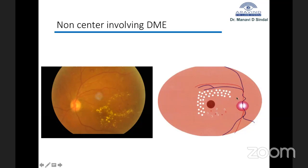There's no avoiding of the papillomacular bundle, all those are older concepts. So wherever you have thickening, like in this area, you will do the grid there. And a modified grid, which is a combination of both. So you do focal to the microaneurysms, and you give grid to the area of thickening. So that's what is called modified grid.